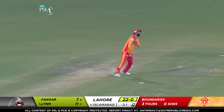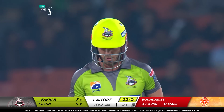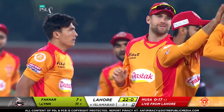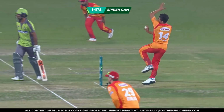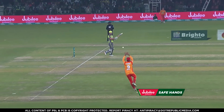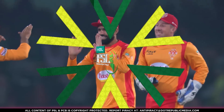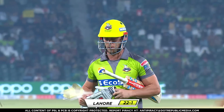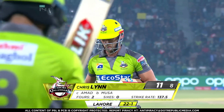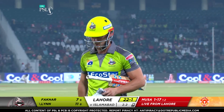He's got him! What a catch! It went like a tracer bullet and he's got to make his way off the field, Chris Lynn. Although it was hit hard, it was straight to the man. Ahmad Bhatt is the man. Bowled superbly in the previous game, picked up 4 wickets and now the catch. Now that is a big wicket. Lynn gone for 11. It's 22 for 1.